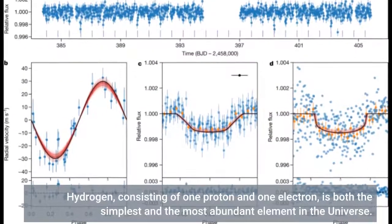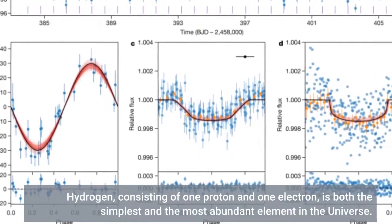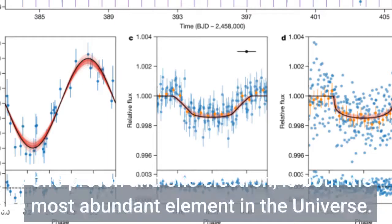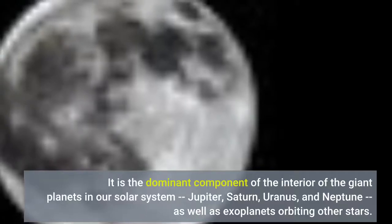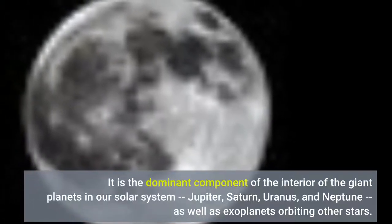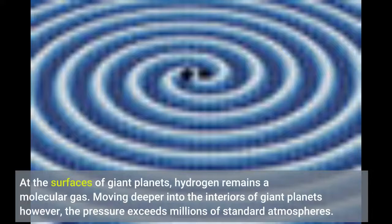Hydrogen, consisting of one proton and one electron, is both the simplest and the most abundant element in the universe. It is the dominant component of the interior of the giant planets in our solar system, Jupiter, Saturn, Uranus, and Neptune, as well as exoplanets orbiting other stars. At the surfaces of giant planets, hydrogen remains a molecular gas.